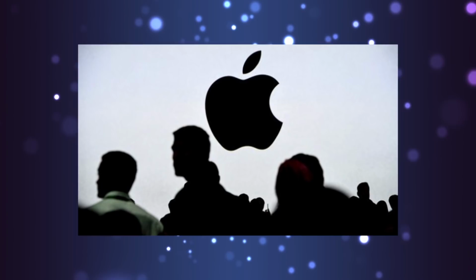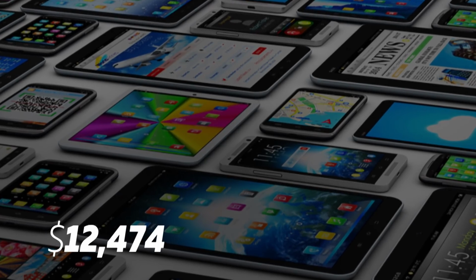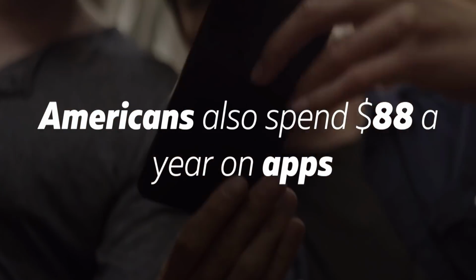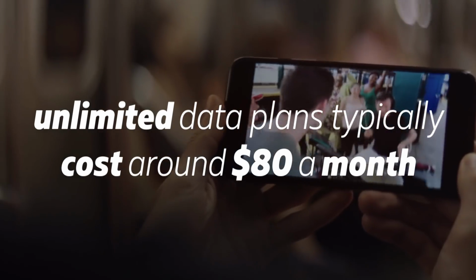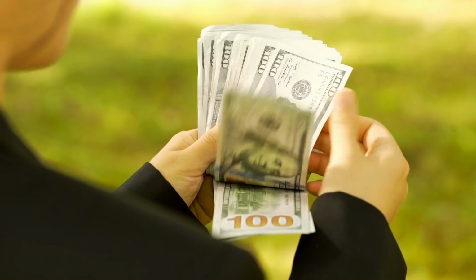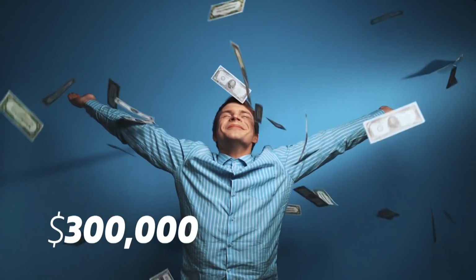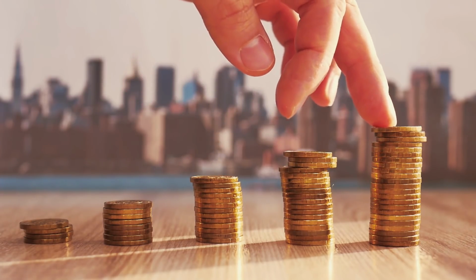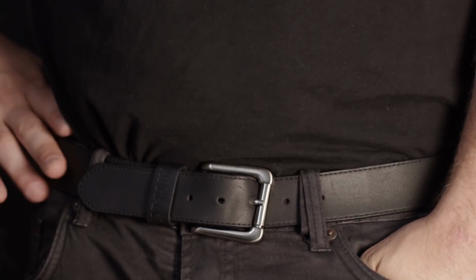Based on current average pricing, that puts your total expense at $12,474. Americans also spend approximately $88 a year on apps, and unlimited data plans typically cost around $80 a month. Put that money into an investment account and factor in long-term returns of about 4% a year after inflation, and you reach that $300,000. Of course, this math slightly oversimplifies and can be applied to any everyday expense. The main takeaway is that saving in small ways can add up if you invest your money wisely.